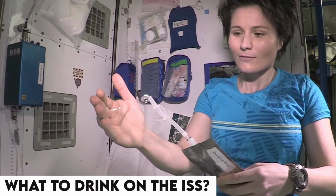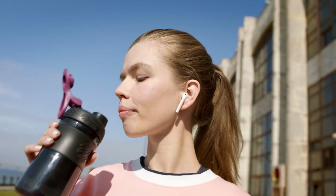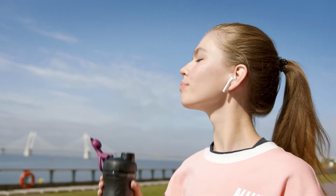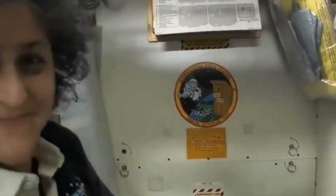What to drink on the ISS? Because the ISS can only carry so much water, every liquid, from pee to perspiration, must be preserved and converted into water. Today's coffee is tomorrow's coffee when it comes to our urine.